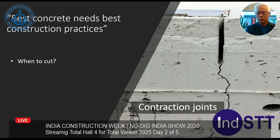So like I say, when to cut, you can cut the earlier the better, as long as when your saw blade goes down, it doesn't rip off the edges, you can proceed, right? So the timing is as soon as possible, definitely within 24 hours if you can. Then the second thing is how deep to cut, right? The rule of thumb is that you cut 25% of the slab thickness for normal concrete. If it's fiber reinforced, you probably cut like 1/3 of the slab thickness, okay?